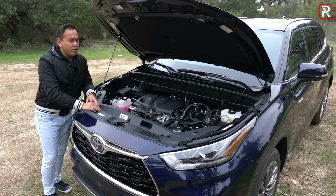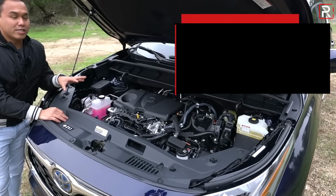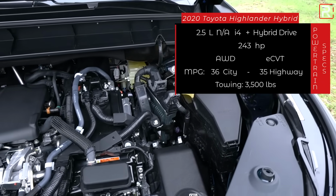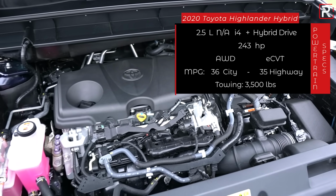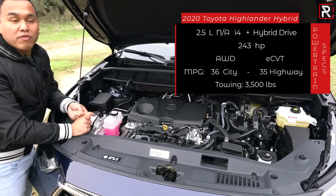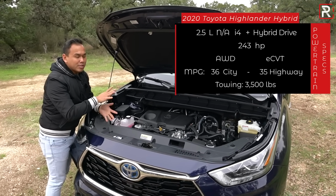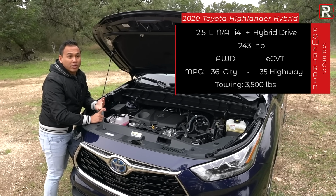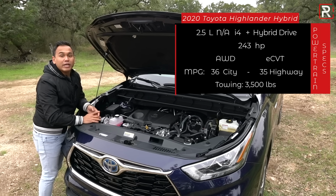Now, this is probably the one that a lot of greenies or eco-minded shoppers are going to be wanting. This is the Highlander Hybrid. Toyota's offered a Highlander Hybrid since 2006, and this year it gets an all-new powertrain. Instead of the old V6, remember Toyota used to pair this with a 3.5 liter V6, it's now paired with a 2.5 liter 4-cylinder with the Atkinson cycle, so the more efficient cycle. This is essentially the same powertrain that powers the Toyota Camry, the Toyota RAV4, the Toyota Avalon Hybrid, and the Lexus ES300.